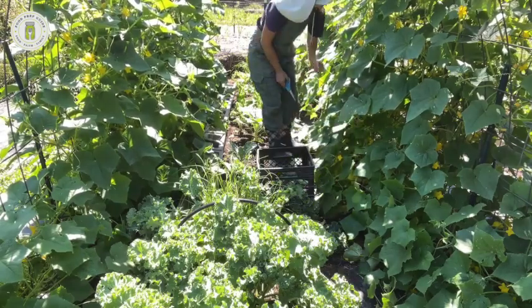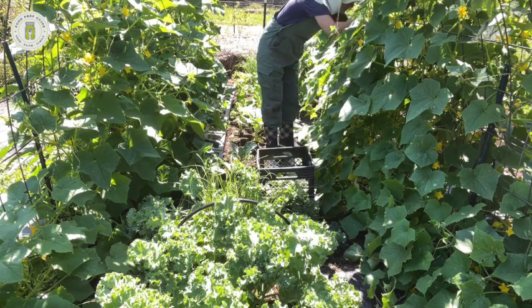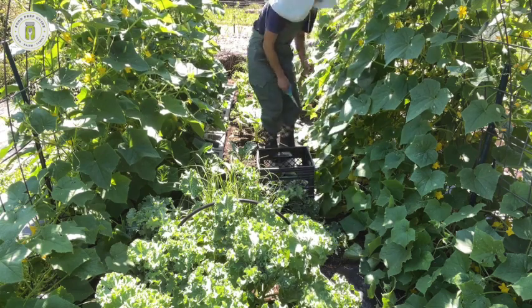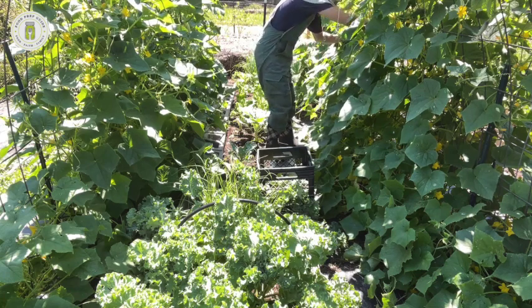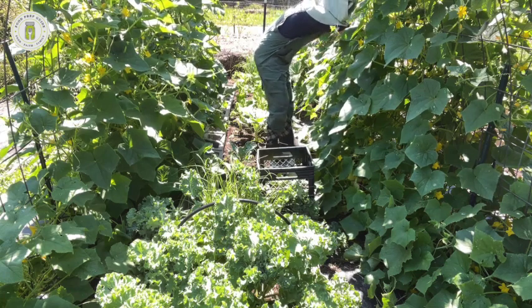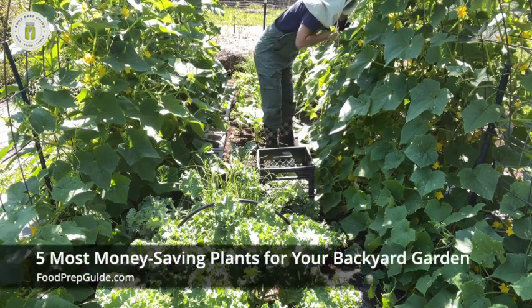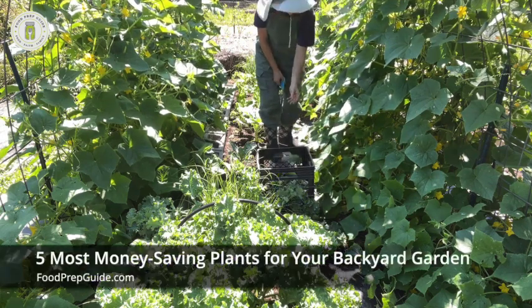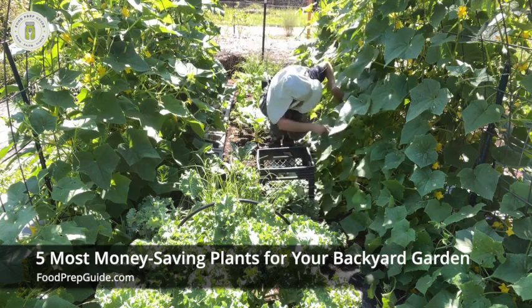Have you ever wondered which garden plants actually save you money instead of just looking pretty? Don't get me wrong, I love planting beautiful things just for the joy of it, but I also need my garden to make sense financially. After tracking my grocery bills for several years, I've discovered 5 backyard plants that cut my food costs not just by hundreds, but by thousands of dollars over the course of a year.